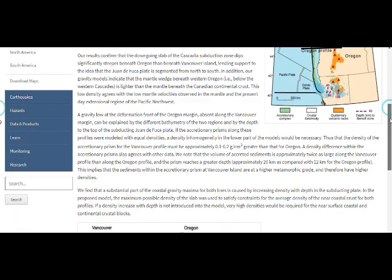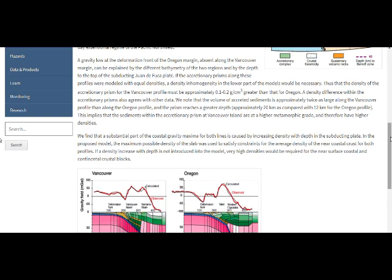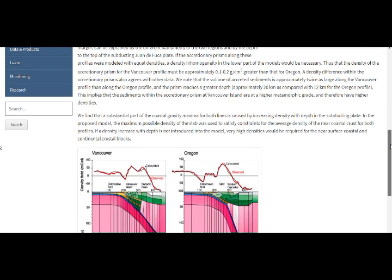of the Pacific Northwest. A gravity low at the deformation front of the Oregon margin, absent along the Vancouver margin, can be explained by the different bathymetry, the depth of the two regions, and by the depth to the top of the subducting Juan de Fuca plate. If the accretionary prisms along these profiles were modeled with equal densities, a density inhomogeneity in the lower part of the models would be necessary, so that the density of the accretionary prism for the Vancouver profile must be about 0.1 to 0.2 grams per cubic centimeter greater than for Oregon.